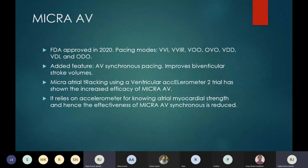MICRA AV is FDA approved. Pacing modes are VVI, as I discussed for all these pacing modes. The added feature in MICRA AV is AV synchrony pacing. It improves biventricular stroke volumes. MICRA atrial tracking using a ventricular accelerometer has shown the increased efficacy of MICRA AV. It relies on the accelerometer for knowing atrial myocardial strength, and hence the effectiveness of MICRA AV synchrony is reduced, because it depends on the accelerometer. If the accelerometer shows that there is motion or less motion, only then it will pace.